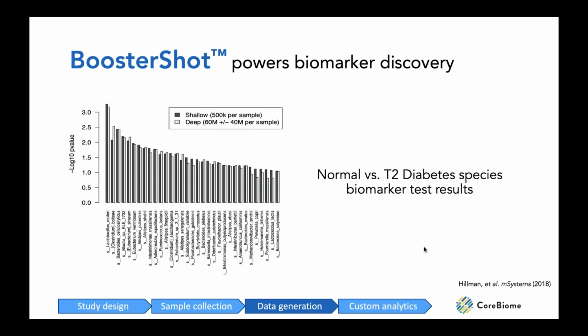Finally, this shallow shotgun sequencing approach also has really comparable power to deep shotgun sequencing for biomarker discovery. This is an example of some published data from a study of type 2 diabetes. What's plotted here are the p-values of biomarkers that were picked out that were associated with the diabetes phenotype. And what you can see is that when you use very deep sequencing compared with much shallower sequencing, a couple orders of magnitude less sequencing data, you're able to pull out really comparable p-values and all of the same biomarkers that you would get with the very deep data.